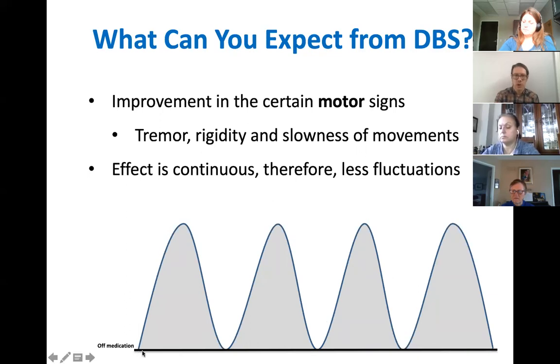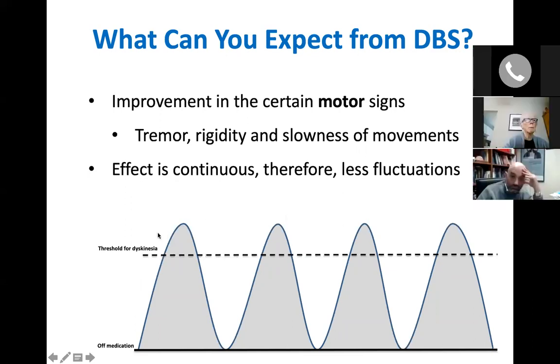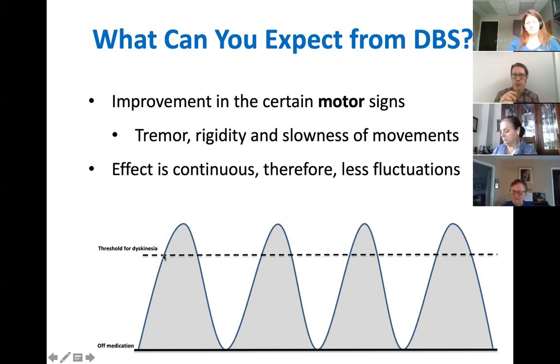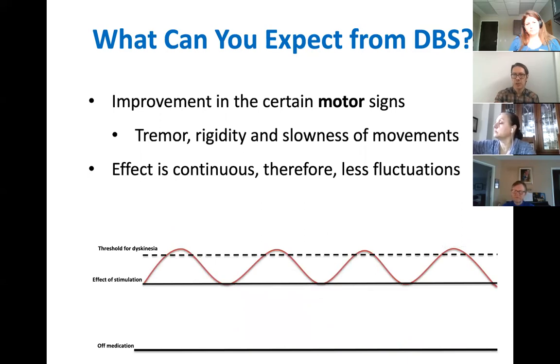So your patient is off medication here, improves in terms of mobility, but then the medication wears off, and then the patient needs to take another dose. So patients fluctuate throughout the day. There is also the issue of dyskinesia. So after a certain blood level is reached with levodopa, patients develop dyskinesia. And what happens with surgery is that with stimulation with DBS, the off period would not be as bad as it was before, meaning that when a patient takes a medication on top of the stimulation after DBS, the amplitude of the fluctuations will not be as wide.